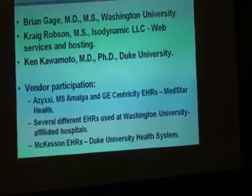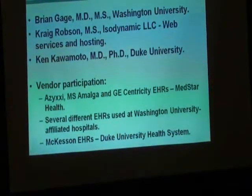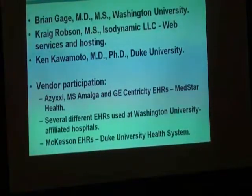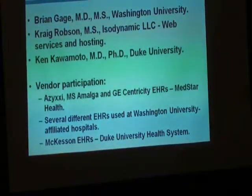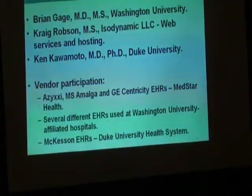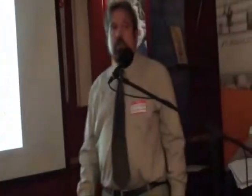And then I'd also like to point out the vendors that are participating in this project. They include Zixi, which is MedStar's homegrown electronic health record, which was then commercialized by Microsoft Health Solutions as Amalga. GE Centricity, a bunch of different EHRs used at Washington University, and McKesson, which is used in the Duke University Health System.